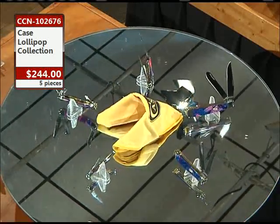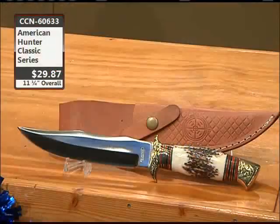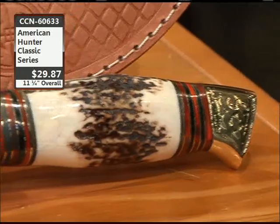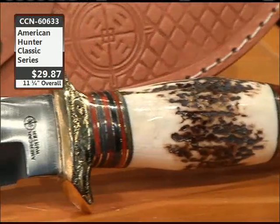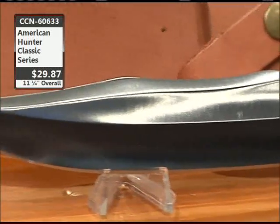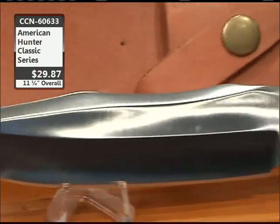Okay, I saw this stag fixed blade a minute ago. I was real excited about it. I saw the price tag behind it, about hit the floor. It's $29.87. That's the stag buy of the day. Look at your bolster, or the guard, the pommel on that. Here's the stag, hardwood spacers, and the basket weave style leather sheath.